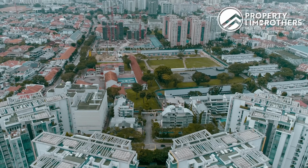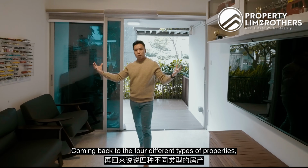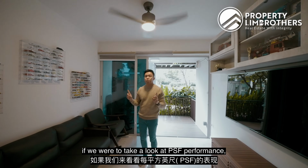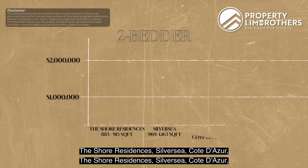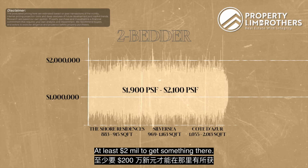Coming back to the 4 different types of properties. If we were to take a look at PSF performance, Shaw Residences, Silver Sea, Côte d'Azur, their PSF and quantum for 2-beders doing very well. At least $2 million to get something there.